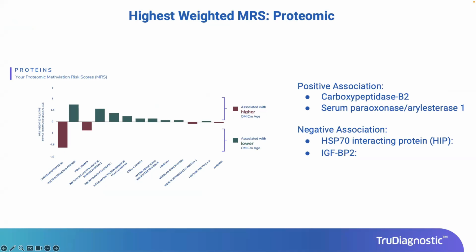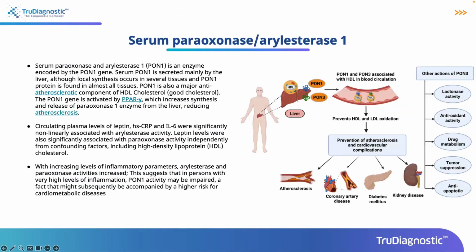And so again, here we see positive associations for things like carboxypeptidase B2 and the peroxidase as well, which we'll talk about a little bit more. And we see negative associations between heat shock protein 70 and an IGF-1 binding protein 2. In the case of the serum paraoxonase/arylesterase 1, we know that this is actually an enzyme which is responsible for the major anti-atherosclerotic component of HDL cholesterol.